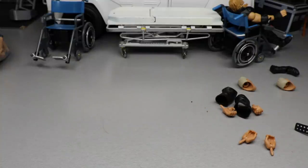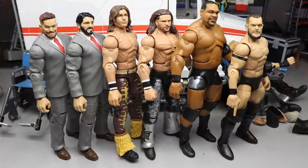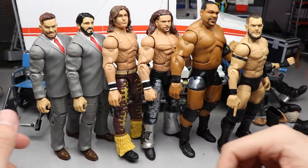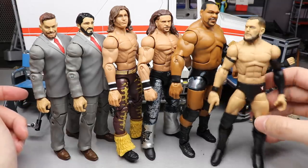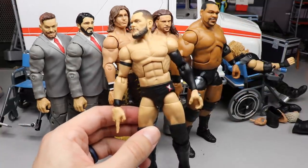Kind of feel like it flew by. But let's take a look at everything we've done here today. All right, guys, so here's everything we did today on surgery, excluding the demon that we took a look at with the sleeve difference. But here is Finn Balor. Really like that. This doesn't bother me anymore.